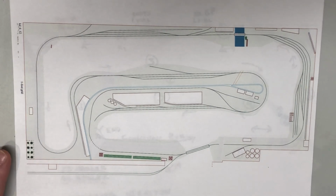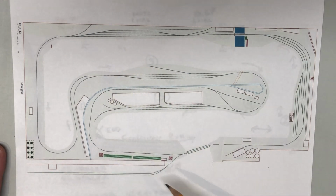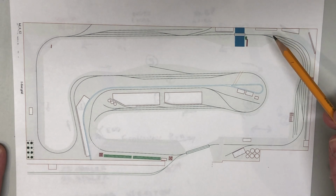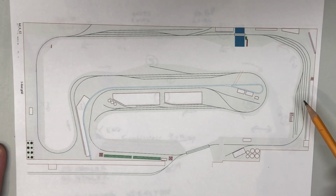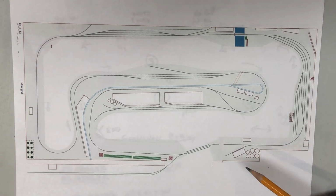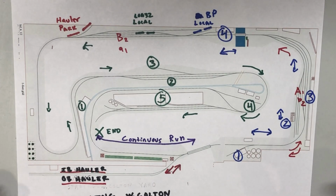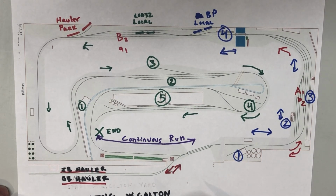So first thing is I want to walk you through the entire layout, including what will be the new part, and then what we have currently. And talk about how the flow of the operations will go, and how, if I have an op session with multiple people or myself, it'll just kind of work. So magically I have this little drawing with some stuff marked.